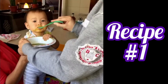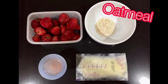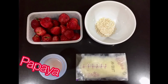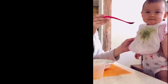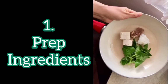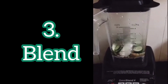Recipe number 1. Strawberries plus oatmeal plus breast milk plus a little papaya for good bowels. It's a yummy breakfast. Mommy has 3 easy steps. Number 1. Prepare ingredients. Number 2. Cook. Number 3. Blend.